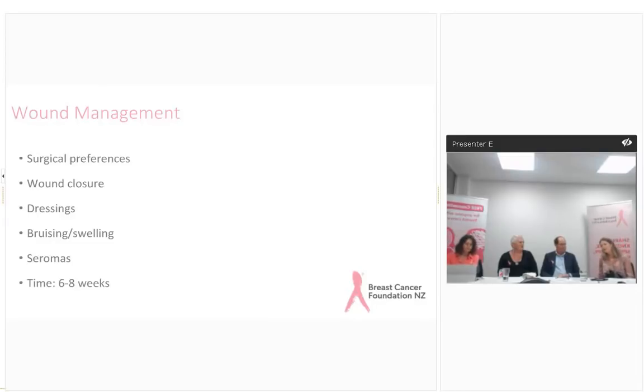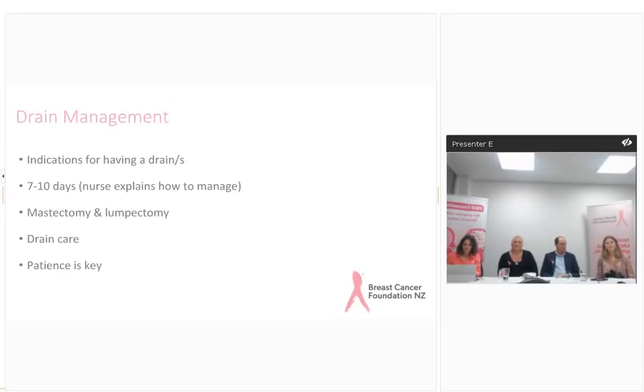So now I'll talk about drain management. Patience is key with this. You might go home with a drain, you might not, but if you do, your ward nurse will tell you what to do when you get home, how to care for that, how to empty it and put the suction back on, and also to record its output. Usually it's removed when there's less than 30 mils over 24 hours.